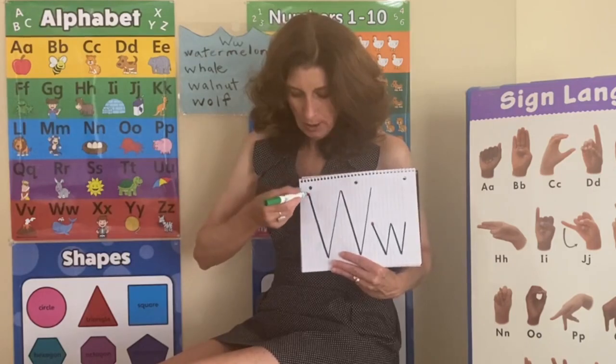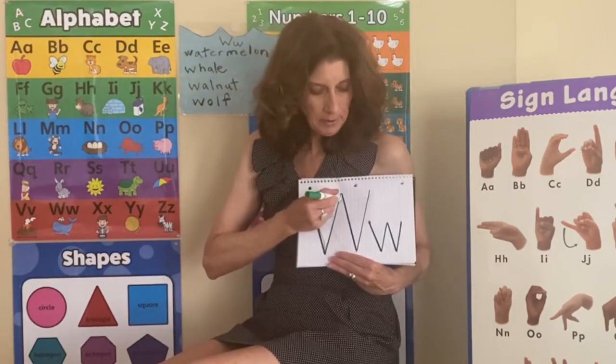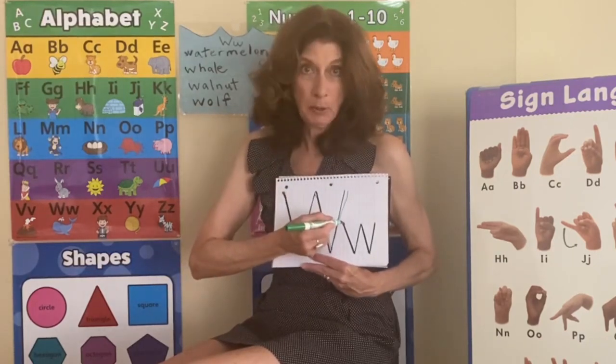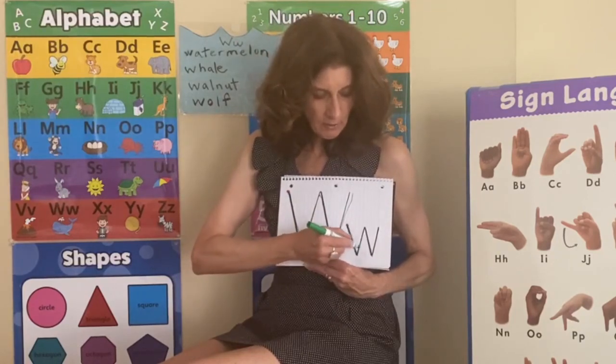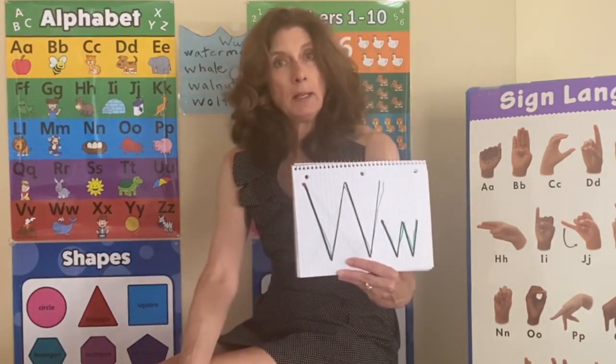And we'll start on the dot and we go down and up just like a V, but then we go back down and up like a second V. And the little W is exactly the same, just smaller. We start on the red dot, we go down and up, and then back down and up. And we've made a big W and a little one.